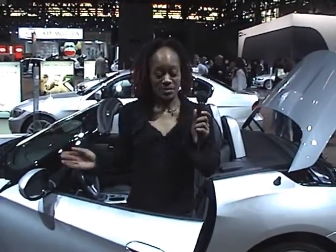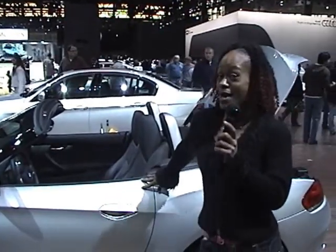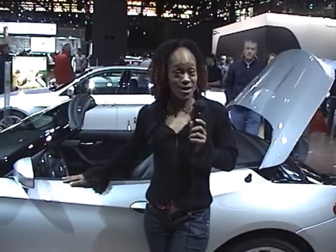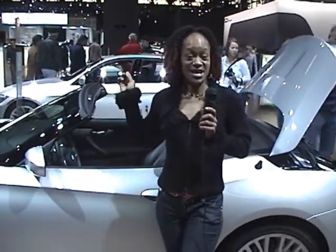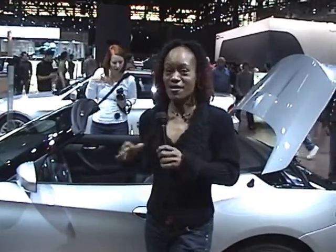Chicago, we're here at the auto show in Chicago 2010. Well, I'm here in front of the camera, in front of a BMW. Oh my, it is magnificent. Look at the color of the car. Look at it, it's even a drop top. No top, look. I love BMWs. These are the fastest cars in the world.